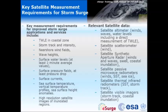What do we need for storm surges? Key measurement requirements. Well, we need total water level envelope. That's been mentioned before in the coastal zone. That's what we're interested in. We need storm track and intensity. We need the nearshore wind fields. We need the wave heights. We need the surface water levels, at least 1 minute average values. As Ag was pointing out, the spatio-temporal differences matter, particularly when you're forecasting. Surface pressure, at the least pressure drop. We need surface currents because we need to understand the interaction with the winds and the currents. And we need sea surface temperature, vertical temperature profile, sea surface height anomalies to actually enable us to control our ocean model in the first place. It's kind of like the background.